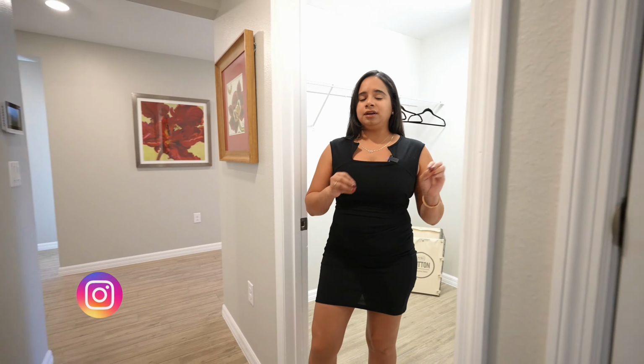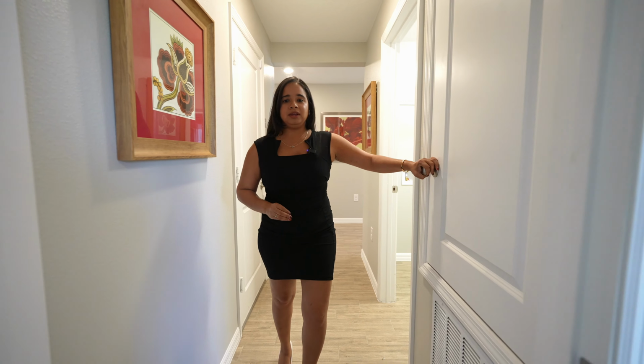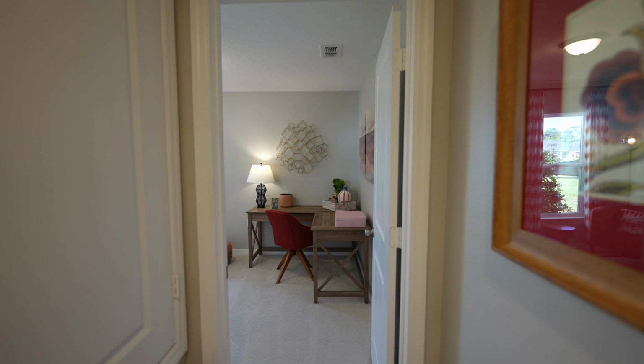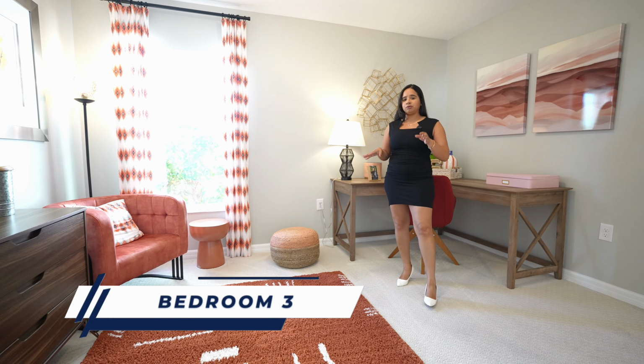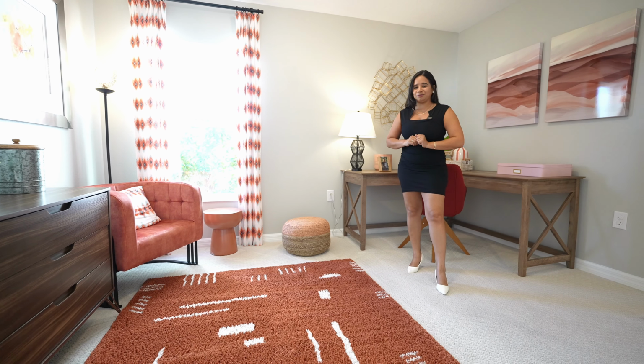Now here we're gonna have the AC handler, so keep that in mind when you get your services done. This is where the AC handler is going to be, and then we're directed to the end of the hallway, which leads us directly into that third bedroom, one of the most spacious bedrooms of the 3 guest rooms. Now just wait till we get into the primary bedroom.